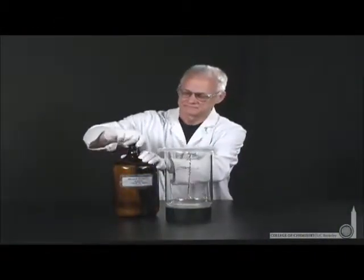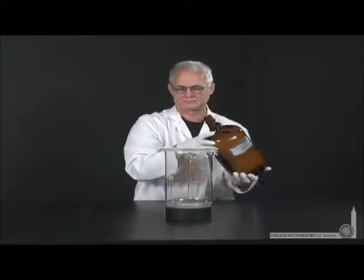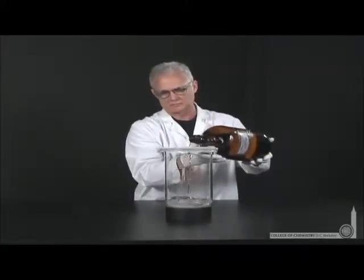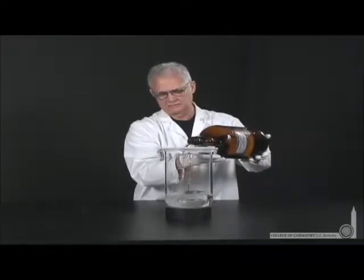For this experiment, Lonnie's taken solid copper metal in the form of copper wire and formed it into the shape of a tree. To this, he's adding silver nitrate solution. So we have silver ions in the presence of copper metal.